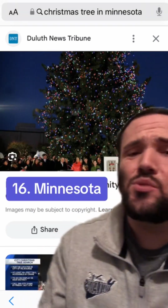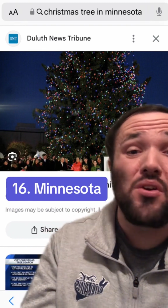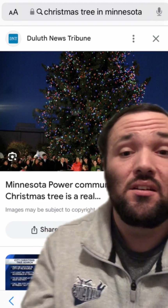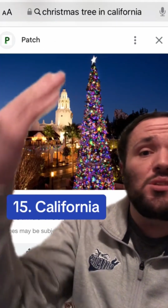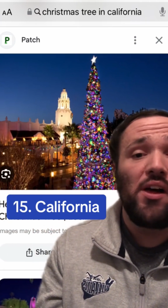16, Minnesota, this one looks great. I'm just knocking it out here because we can't see the full tree, so I don't know how big this one truly is. 15, California. Obviously, this one is gigantic, so I love that. And then I like the building in the background lit up as well.